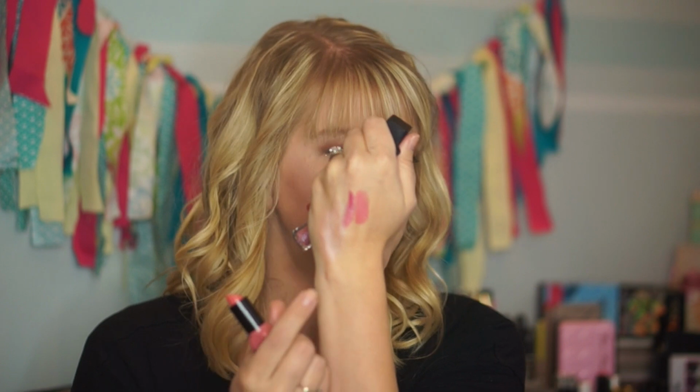Also, I have the e.l.f. Moisturizing Lipstick. This is in Pink Minx. Coming into spring, I'll be using this a little bit more. Great pink, but I'm good for pink any time of the year, honestly. And this is a little pencil from NARS. This is more of a pink nude. So when I'm just wanting to go super natural, I've got that one.